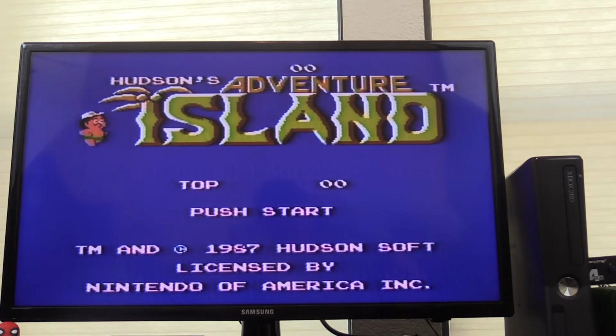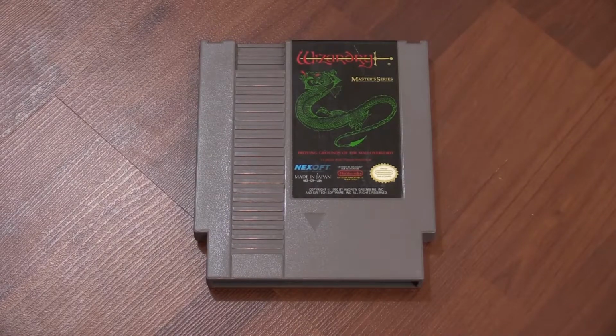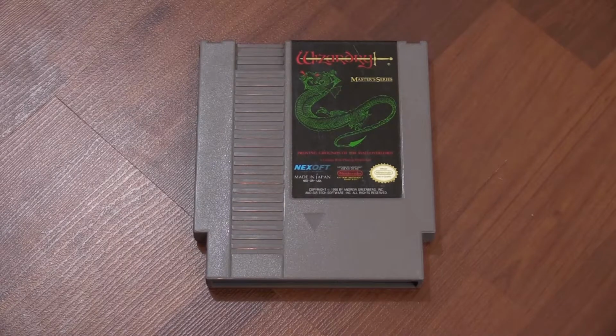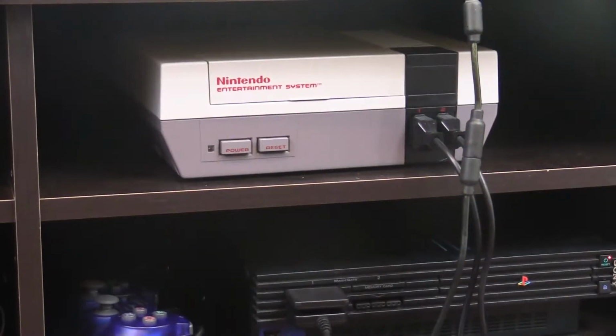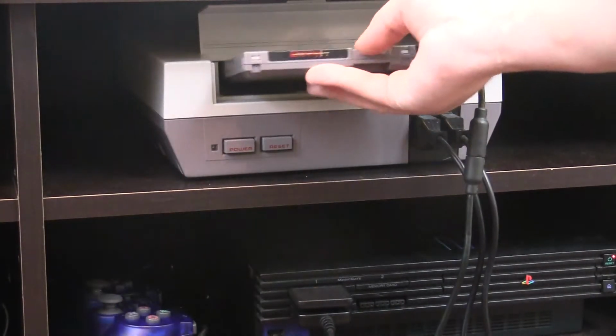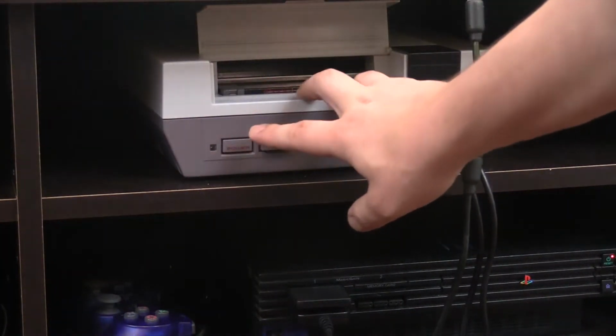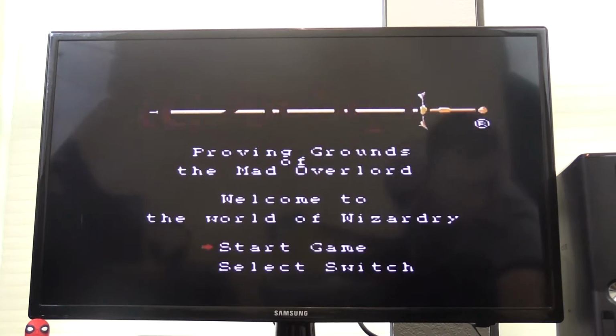And the next and final game is Wizardry: Proving Grounds of the Mad Overlord. Now this one, I never even heard of, so this is going to be interesting to actually plug in and play. And for those of you that might be curious, I play Atari 2600, I play the Sega Genesis, I play the NES, the original Nintendo.